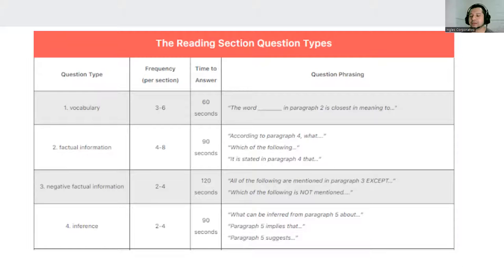And the vocabulary question is, the word in paragraph 2 is closest in meaning to. So it's very, very similar to what we did already. We have factual information questions. We have 90 seconds. Factual information questions are like according to this paragraph, or on the following paragraph, or in paragraph 4 is stated that.